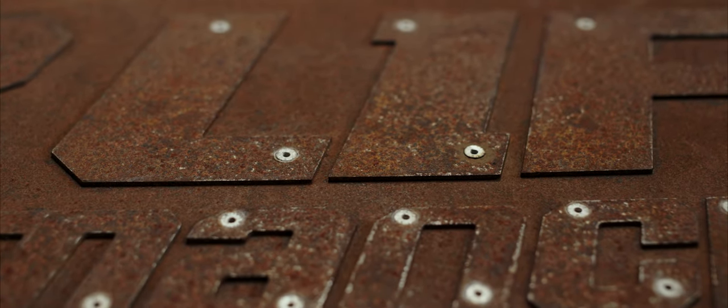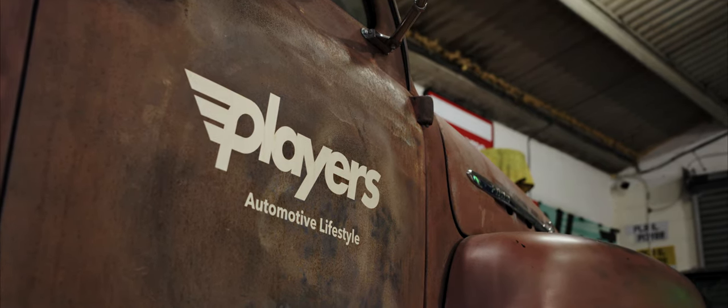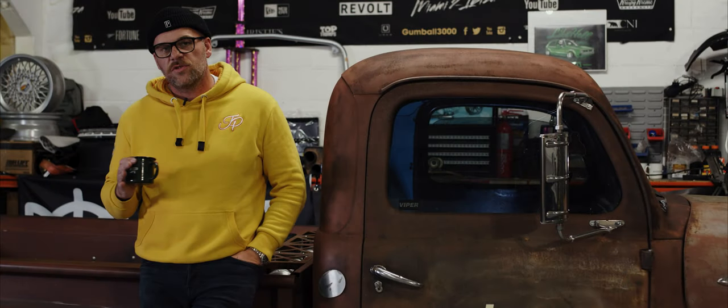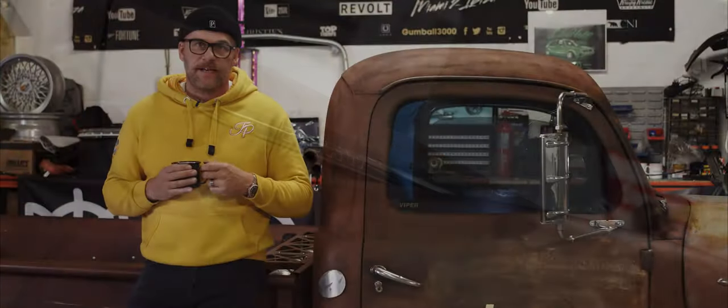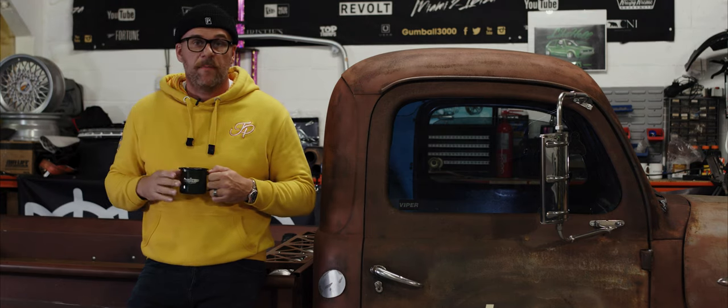Then it needed a new engine, so it ended up getting a new small block Chevy put in it. Then it was a never ending cycle of little bits that needed to be done, which is an inherent part of having a truck that is 65, 69 years old, or however old it is, and it's not exactly reliable. Basically, it took us about a year to get it back. When we did get it back, we took it out for a drive and the bumper fell off. So that was a great start.